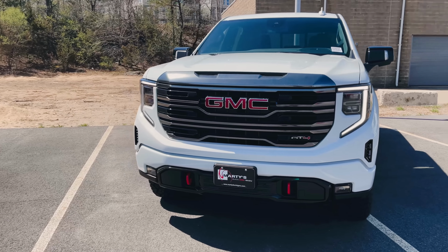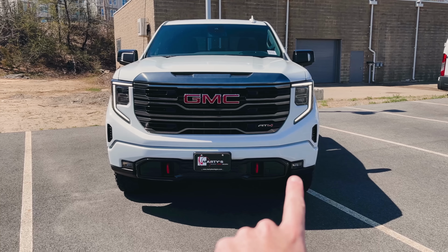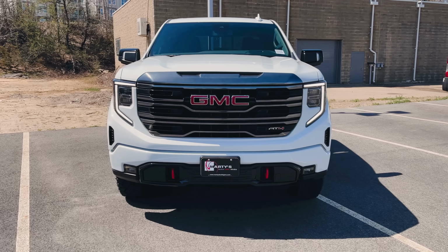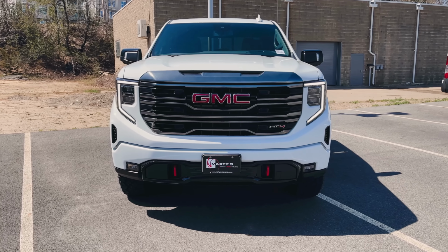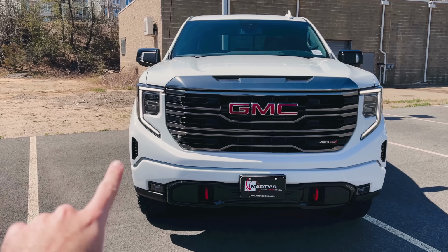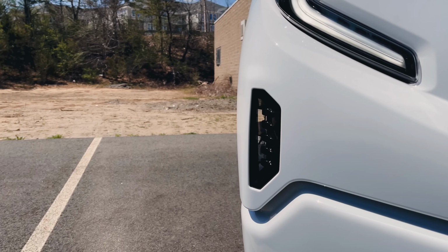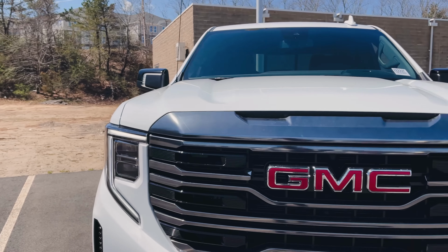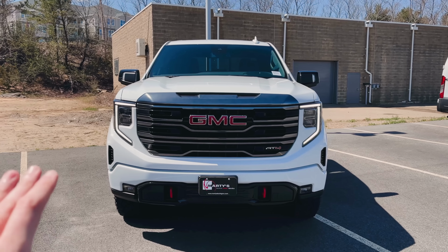Now down low, of course, this is an AT4, so we've got those red tow recovery hooks. We've got our new square fog lights, and even though they're tiny, they're super, super bright. We tested this thing out at night last night in comparison to my 18, and it was quite a difference. So definitely an improvement there. These little slots that you see on the side, those are the air dams. I know it's kind of a controversial design feature, but they are functional and supposedly increase your MPG, so not necessarily something to be too upset about. We've got the AT4 grille with that kind of black chrome finish.